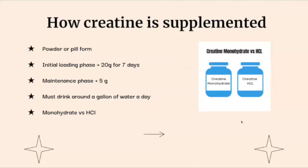So, creatine can be taken in two different ways. It can be taken through a powder form or a pill form, but both are equally effective. Many people choose to do a loading phase where you take 20 grams a day for 7 days and then follow that by taking 5 grams consistently. This maximizes your creatine stores the fastest, but it's just as effective to take 5 grams a day from the beginning and be consistent with that. And because creatine is pulling water into your muscle cells, it's important to drink a lot of water, around a gallon a day, to avoid any dehydration or other side effects.